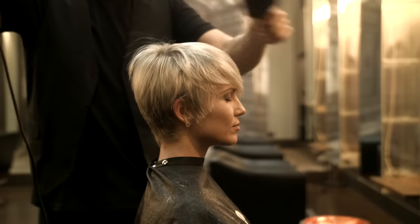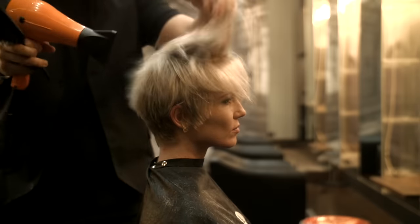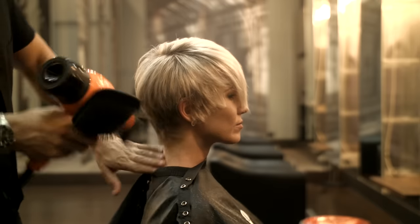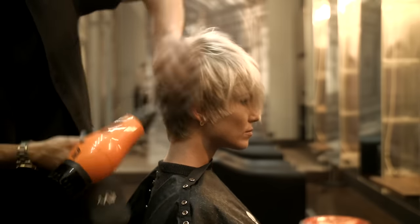Again, just using a flat brush to smooth it out. Once you've texturized the hair as much as we have, you're going to end up with hair falling out of you everywhere. So you just want to make sure you give it a good blast.